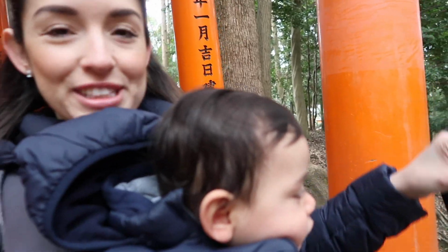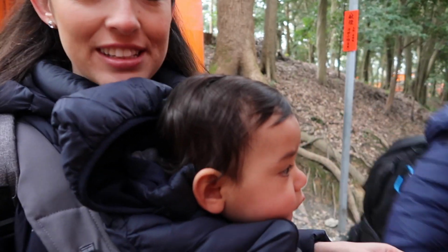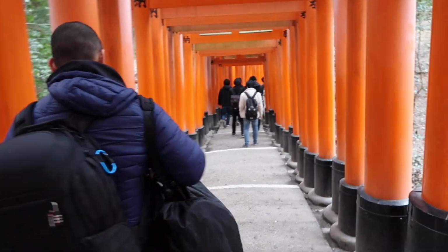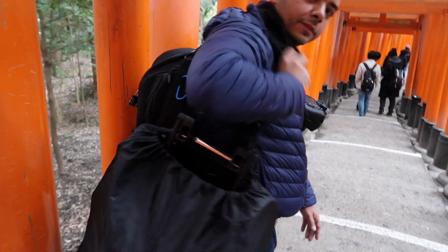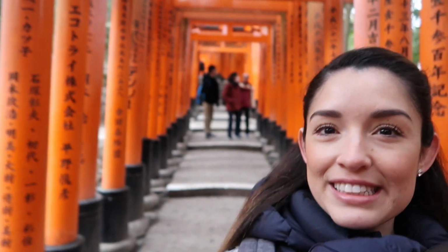Okay, we wrap Julian. I'm using the carrier now because we have some stairs. Look. Yeah. Julian, Richard's carrying the stroller around. This is so nice here. You can see all of the writings and the gates. So pretty.